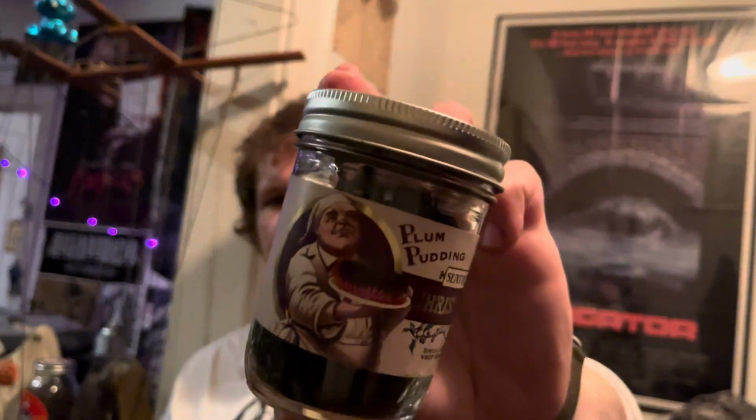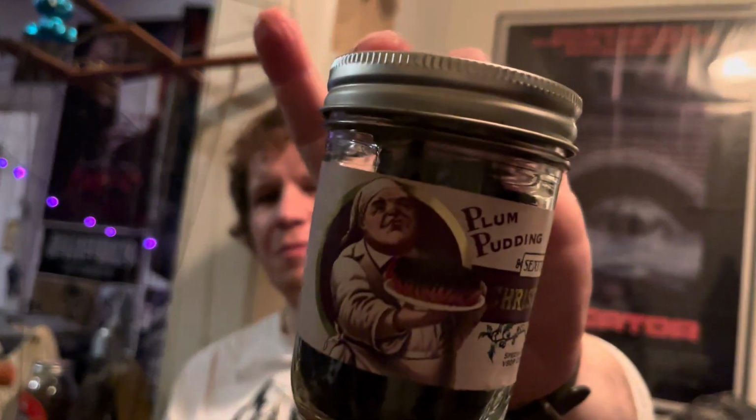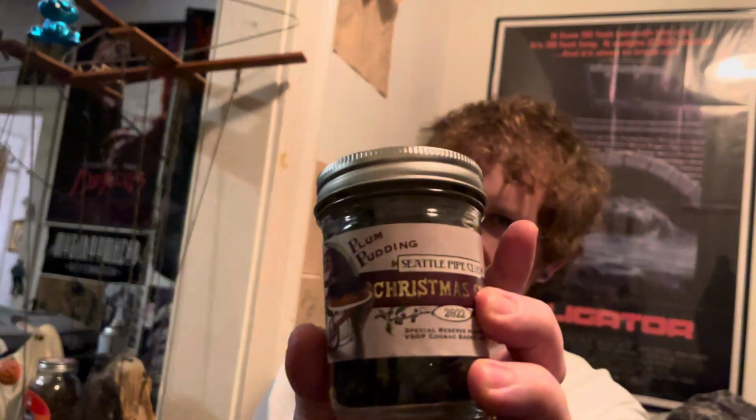Look at that man. That's just a strange photo. I mean, I love it, but it kind of scares me in a way. Special Reserve, plug cut, cognac, barrel aged. Seattle Pipe Club, 2022. This is number 434 of 1,200 tins produced.